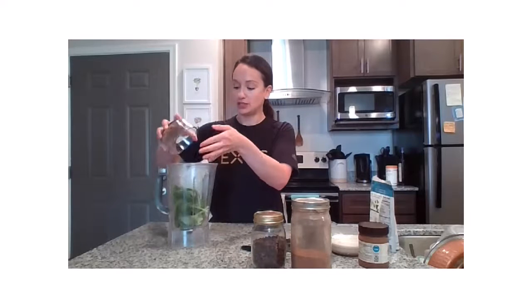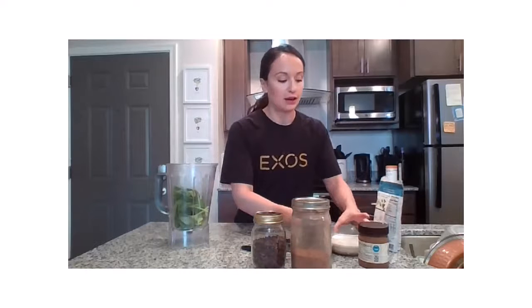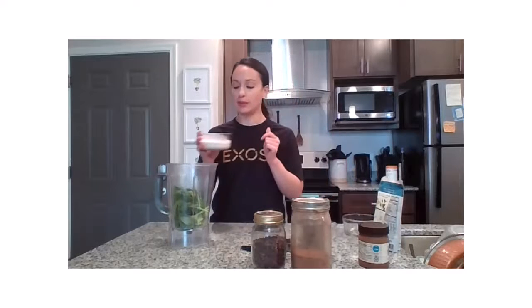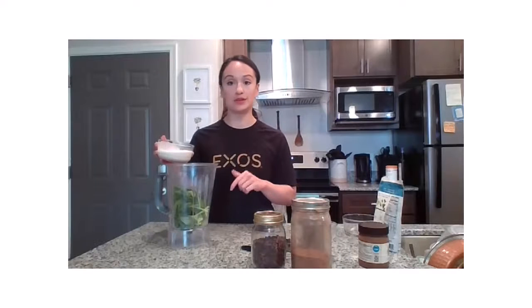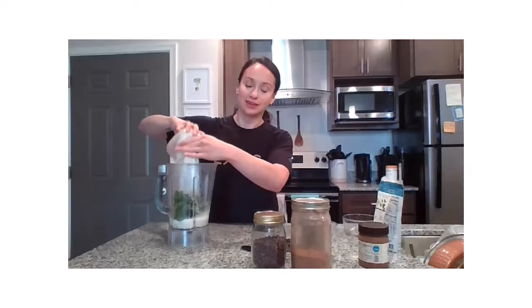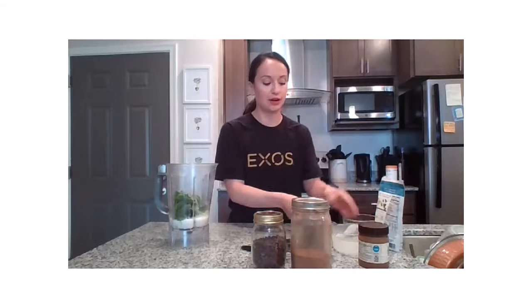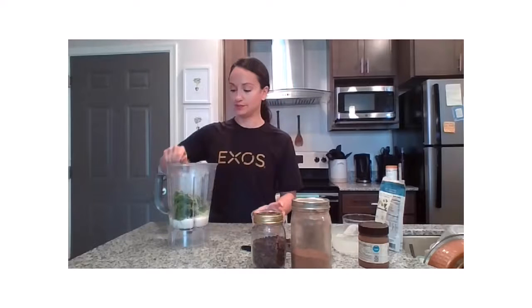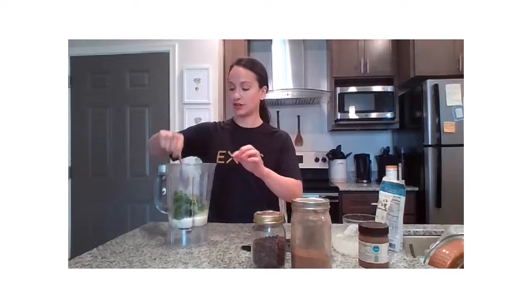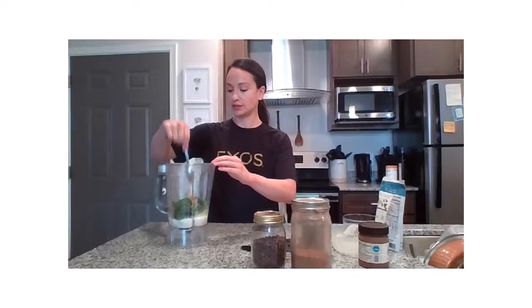We'll add our spinach. And we will add our 1 cup of milk. So I have coconut milk. You can use your favorite nut milk here. And then we do have our nut butter, so we have our almond butter, which will serve as our protect source.